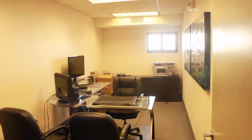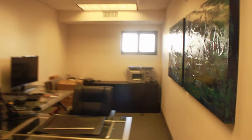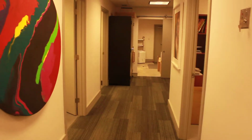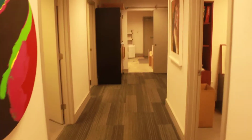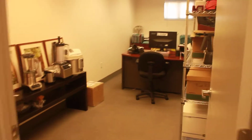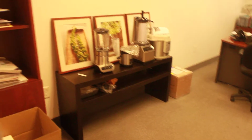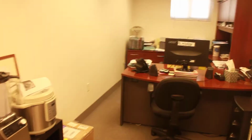Another executive office suite with a side window as well, facing the east side of the property. Great layout in this building. Works great for shared office spaces and executive suites. For those interested in executive suites, everything included. Electrical, plumbing, AC. Internet, furnished.